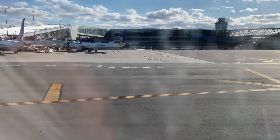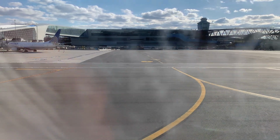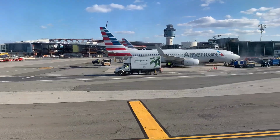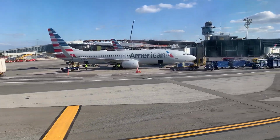One thing that I noticed was that the window seat on the other side, 1D, had two windows as opposed to my one window, and they were both clean. You can see things are a little bit better in this view because we're turning a corner and the sun is on the other side of the airplane now.